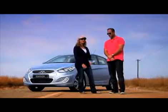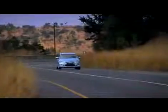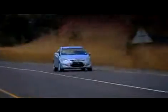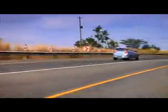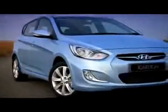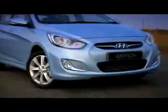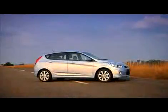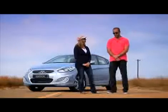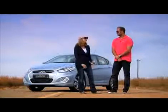Well, they basically said that they put a lot of thought into it when they bring a car to market. They don't just launch a car for no reason. So where you may have wanted an i30, but you couldn't afford it, you can get all the same style and spec and drive quality in a slightly smaller package at a lower price with the Accent. So am I wrong? No, I don't think you're wrong.